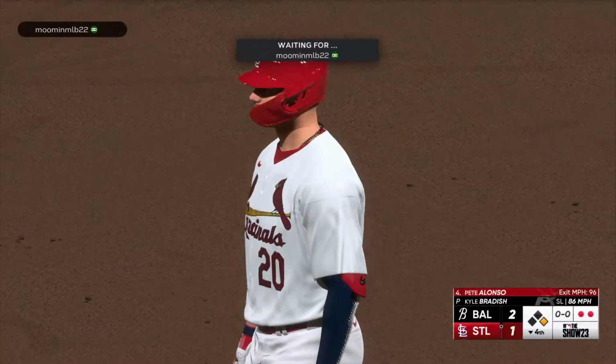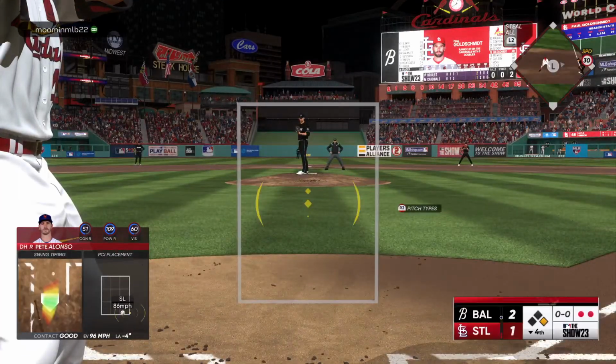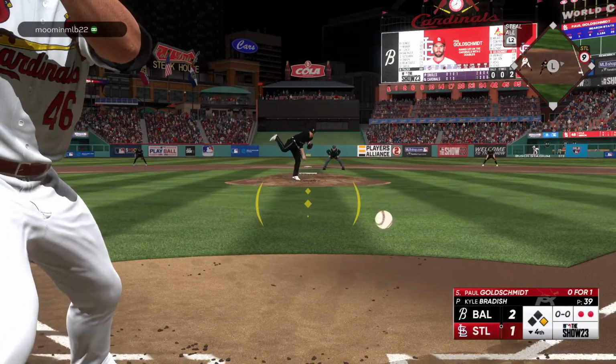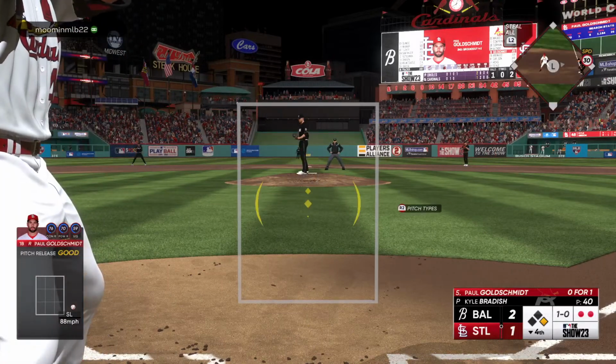He was all over that one. Just a simple ground ball the other way that had eyes on it, man. Sometimes that's all you need to do. Just let the ball travel, put the ball in play, and just hope it finds a hole. Man at first. Now it's going to be Paul Goldschmidt. That's out. Off the plate, and that is ball one.